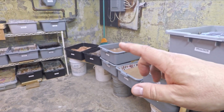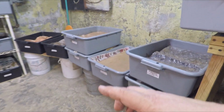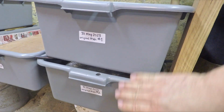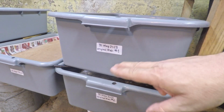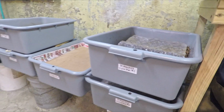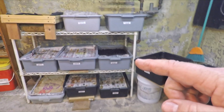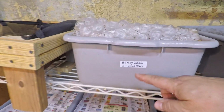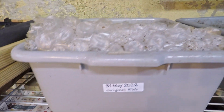So the case that we're going to be talking about today is with the so-called original red wiggler worms, and the two new systems that I launched 23 days ago with my original red wigglers can be seen over here stacked one on top of the other, but there's still worms remaining in the box that these worms were pulled out of. And that box is right here, similarly marked as original red wigglers.